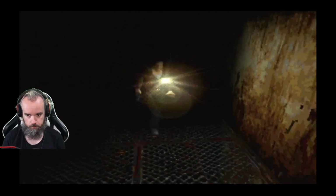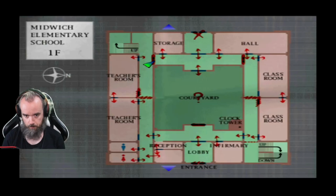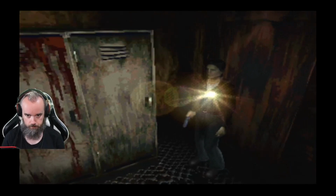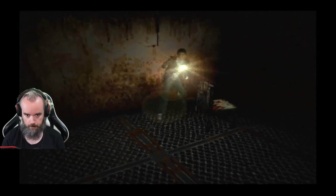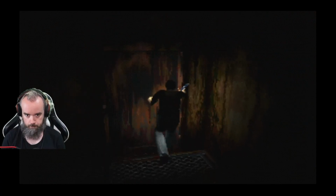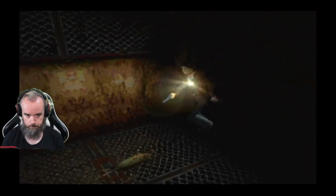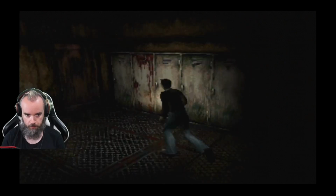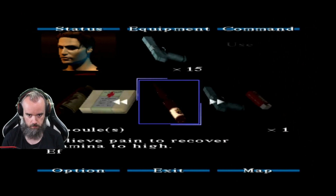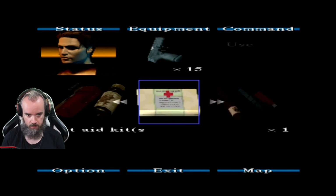Okay. Is it here? No. We have to go through the classroom, yeah. The teacher rooms. Ow. One thing that surprised me was the ampule we picked up. Picked up an ampule that essentially gives you a full heal. Wasn't expecting that. Let's use the drink.